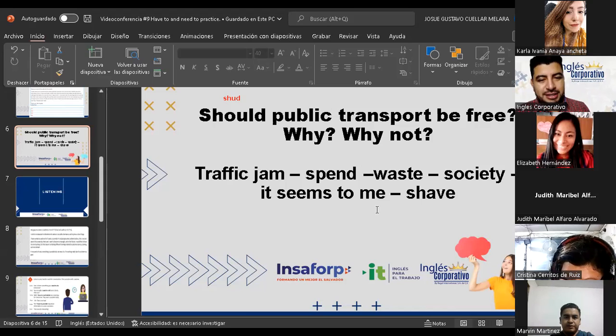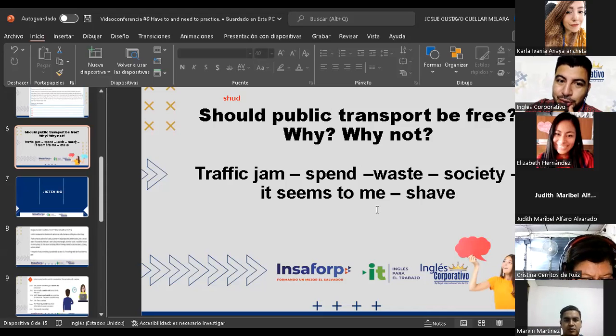¿Verdad? But yes, definitely we have some difficulties talking about the number of buses, the traffic jam, the number of cars, and also the security in the public transport. That's another point, that it is not so good, okay? So that's why a lot of people don't use public transport, because it's not safe, porque no es seguro.